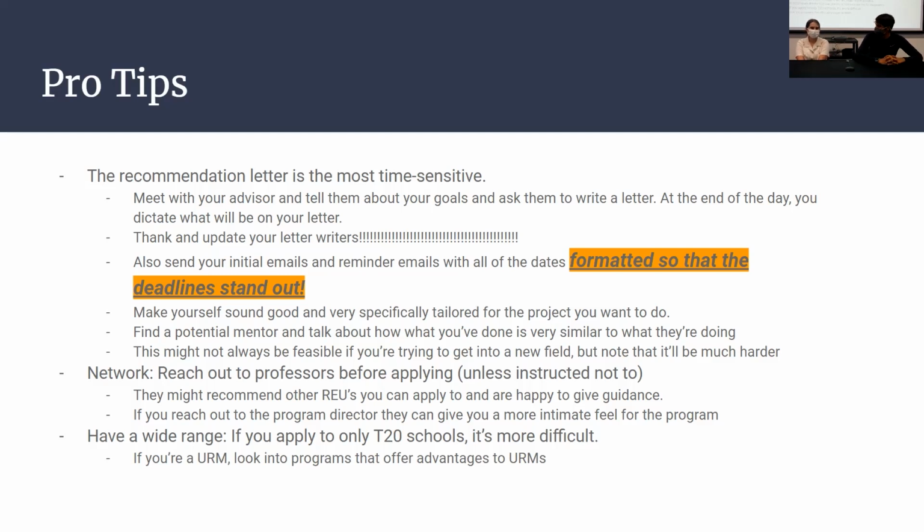Also, I guess I'm a little biased, but you can also look at NIH, NASA, government institutions. They usually have a lot of really great internship opportunities and usually have a lot of funding. So I'd say definitely look at schools, but don't count those out.